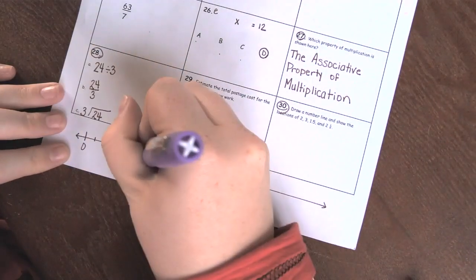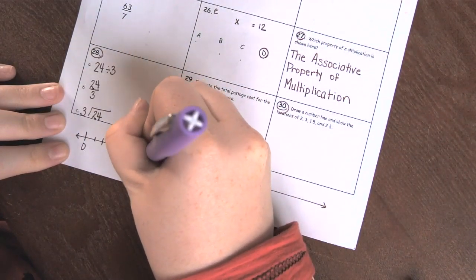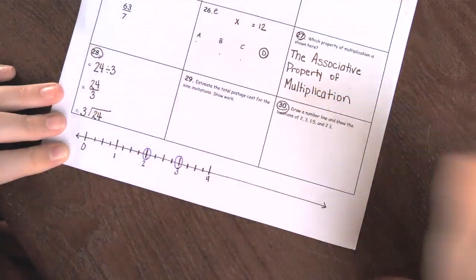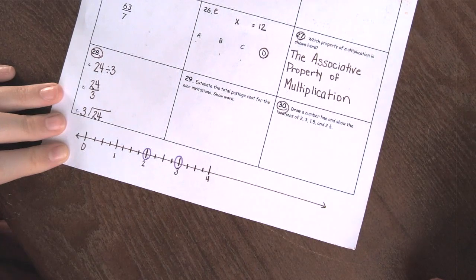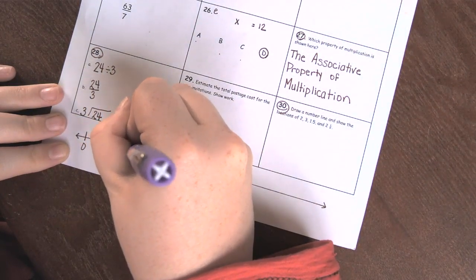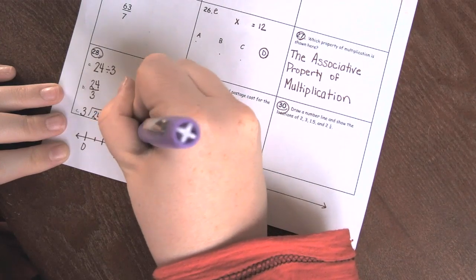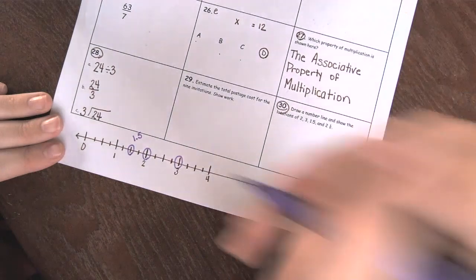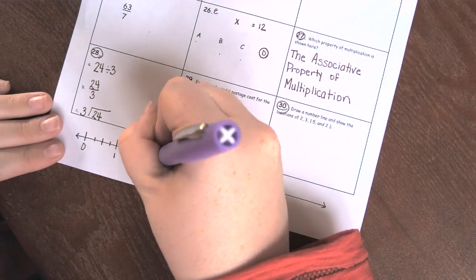Show the locations of 2. That's number 2. 3. 1.5 is right here. I'm going to label that 1.5. And also the number 2 and 1/4. 2 and 1/4 is located right here.